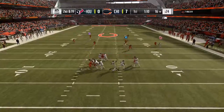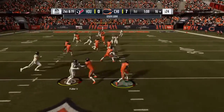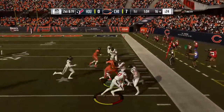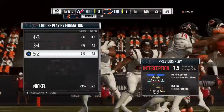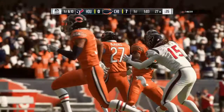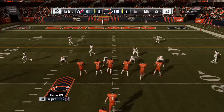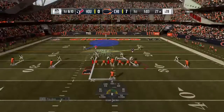Out of the gun, Watson. Into heavy traffic, and it's intercepted. Picked off at the 38. And he's able to get it back to right around the 27. Well, they didn't exactly show patience there, did they? Just down a score, they come out firing right away and compound things by throwing an interception. They put their defense in a really tough spot.